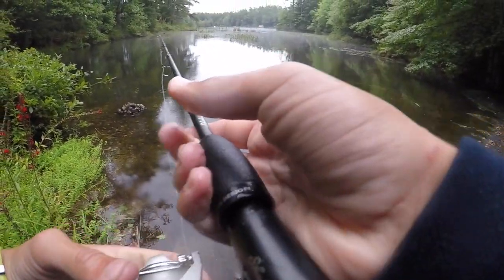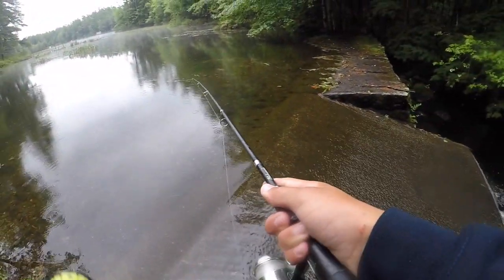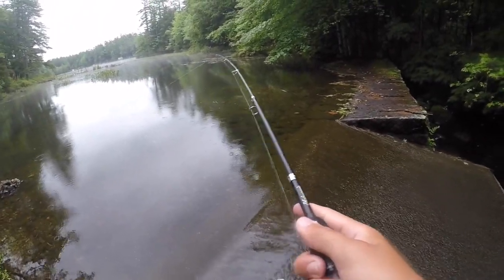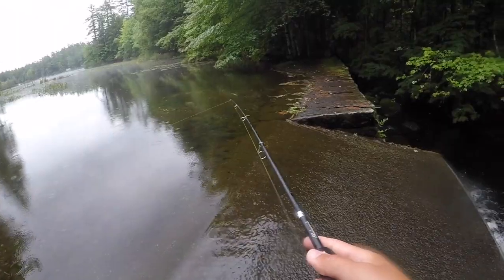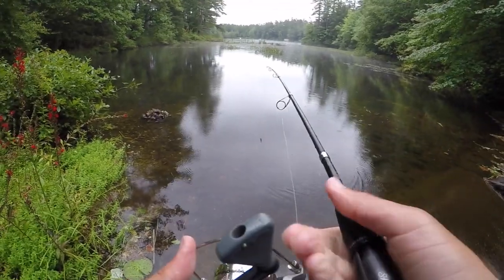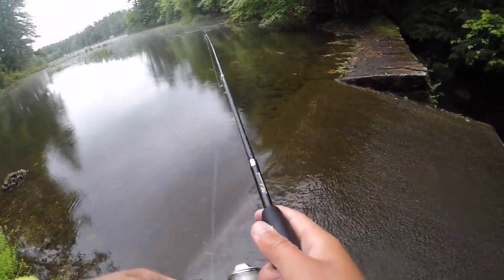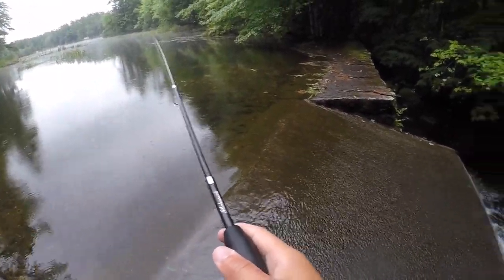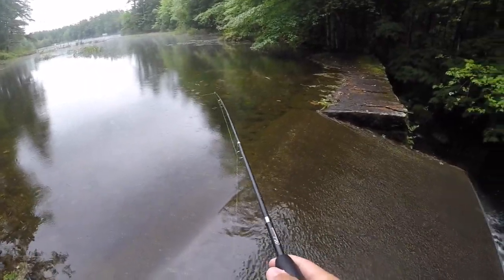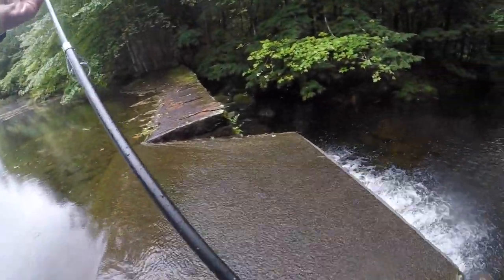Alright guys, it's really shallow up here, but I just came up here to see if I can catch anything. I'm not sure that I will though. But it's actually a beautiful little pond up here. I bet that fish do live in it, just not right here because it's so shallow. Making a couple of casts and then I'm gonna go back to fishing down in the pool below the dam.